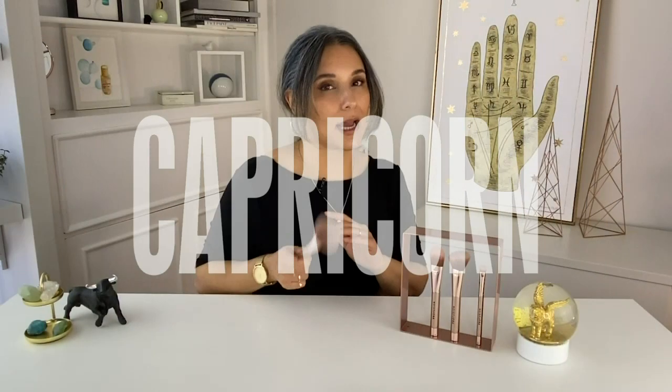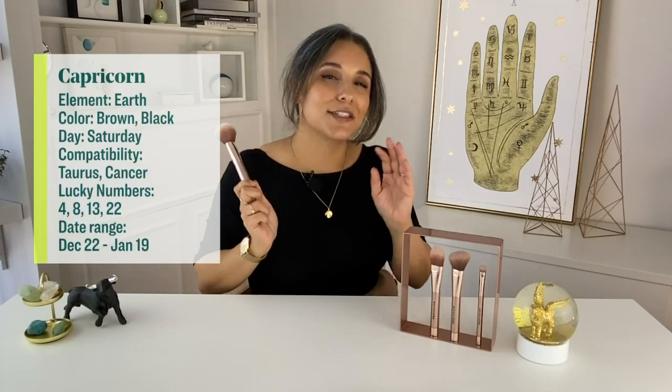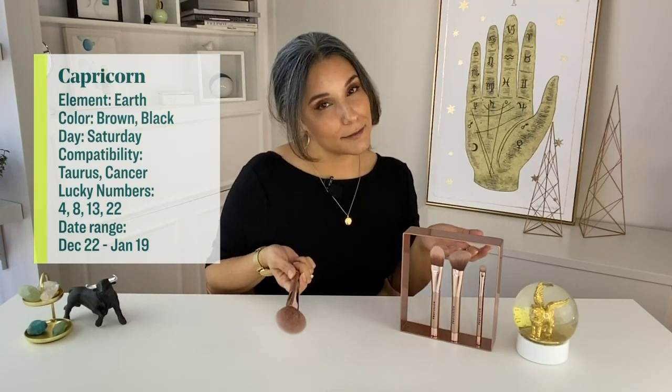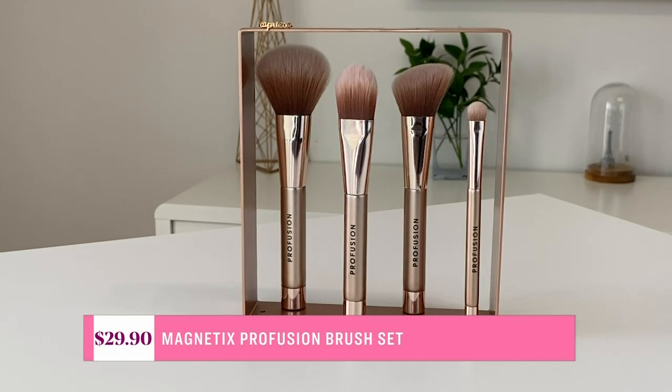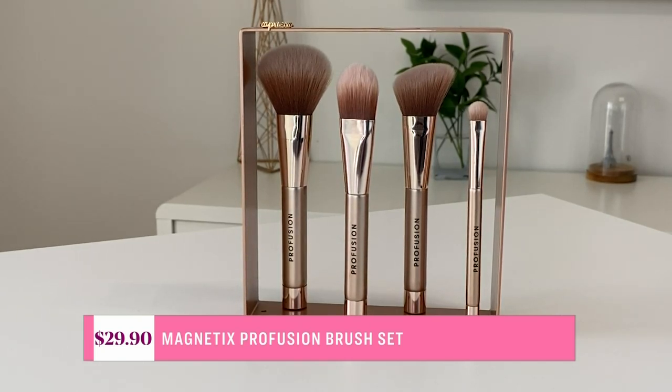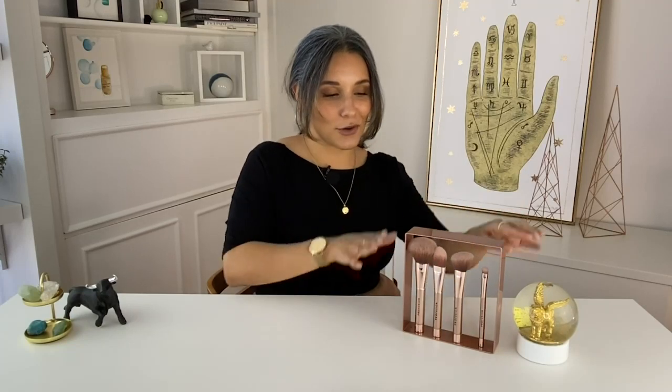The next sign is Capricorn, also known as the goat, but kind of the half goat, half fish. Either way, this sign's very tenacious. They can be very serious, but here's the deal with Capricorn. They're very detail oriented. So I think a great idea would be to get them a brush set so they can have that detail orientation on their face too when it comes to makeup. This is the Magnetic Pro Fusion brush set. What's really cool about this is that this magnetic frame will hold their brushes in place, so they always have a nice detail-oriented place to sit.